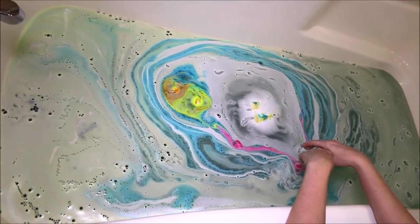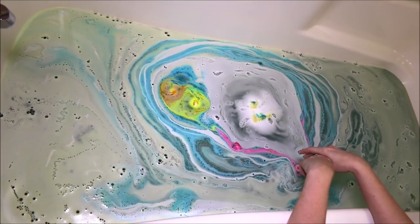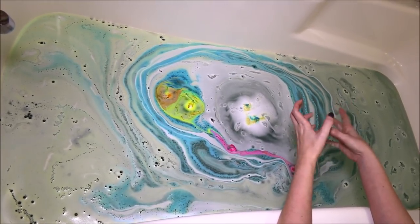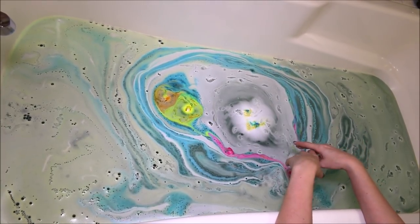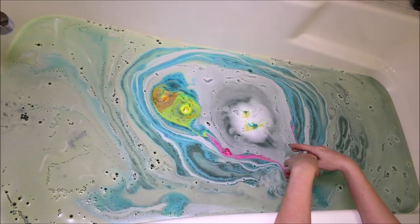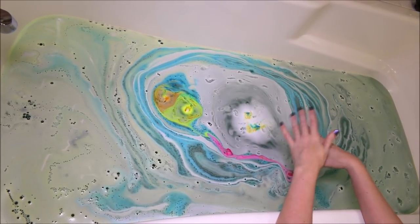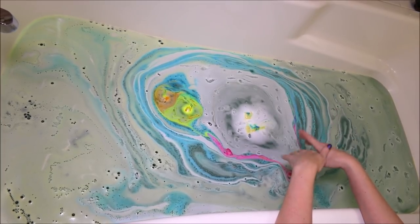Alright guys, our Giant Golden Wonder Bath Bomb is pretty well all fizzed out. Just have a little bit left still going there. This was so awesome. We got a very thick, frothy layer on top of this water. Beautiful bath art, and I really do enjoy the smell of this one. It's just a nice upbeat, very energizing scent. But yes, this one was super, super, super fun.